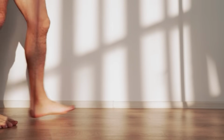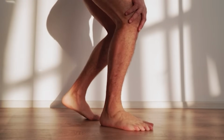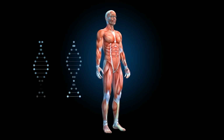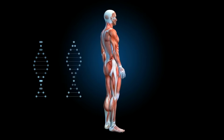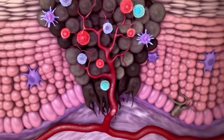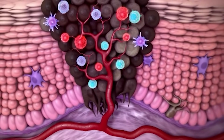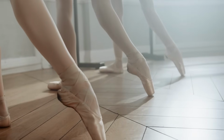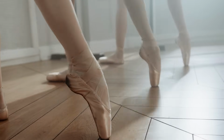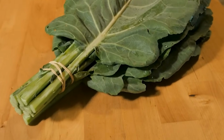Weakened leg muscles can also lead to poor balance, difficulty walking, and a higher risk of falls. Emerging research indicates that vitamin K supports muscle strength and coordination, particularly in aging adults. It helps regulate calcium levels within muscle cells, ensuring proper contractions and preventing the kind of unsteady movements that can increase instability.